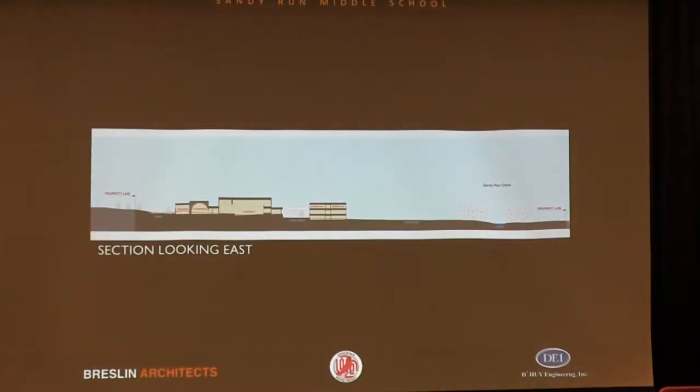This happens to be a section across the site. The neighborhood is up here by Audubon. There's the property line. Here's Sandy Run Creek over here. Here's the property line at Twining Road. If you took a section through the building here, you can see the site slope. Go to the next slide, please.